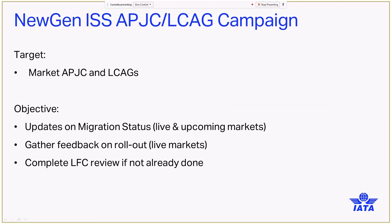Amber completed a number of the gap analyses last year, so that should have, I guess, resolved for most of you. If there's any sort of 2020 markets that you may not have received the gap analysis just yet, I know that Amber will be finalizing those. Okay, so again, that's very much a continuation of what we did last year. The big changes, I guess, now as more countries are live, it's a status update and an ability to gather feedback.